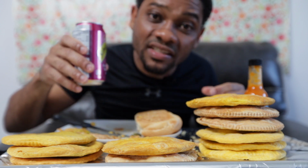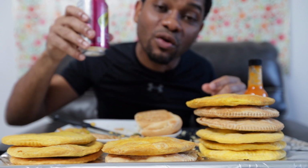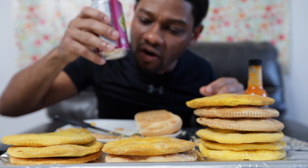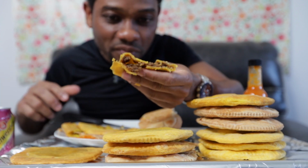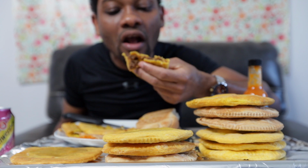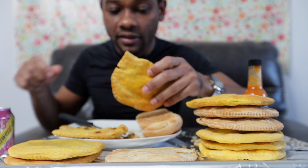Just so you know, guys, this can was properly washed down with soap and water before I put it to my mouth, because I know I was going to put it at my mouth. No straw. Just like I was explaining, you see that? That's ground beef inside of a Jamaican patty. I'm not going to cut it because it just breaks up every time I try to cut it.